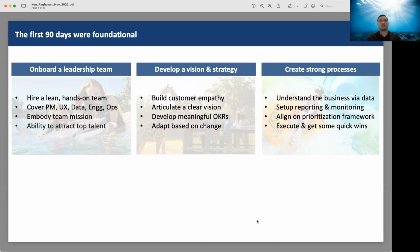So in terms of the work that went into the first 90 days, the first was to onboard a leadership team. I've been really lucky to have a lean but extremely hands-on leadership team. So we were able to get one product lead for the website, one for the apps, a design leader, an analytics leader, and then an engineering leader. And then I had an operations team that I inherited from other leaders in the company. And what's been interesting is not only are these folks extremely hands-on, but they've also been able to embody the team mission. And we've been able to attract some great talent, not because of their experience being relevant, because none of them are really from the theme park industry, but because they're all really good at what they do in their functions.